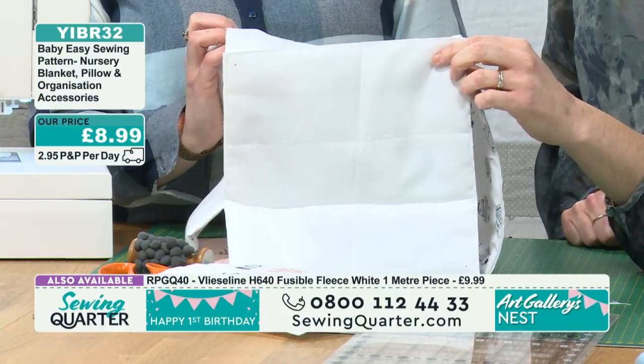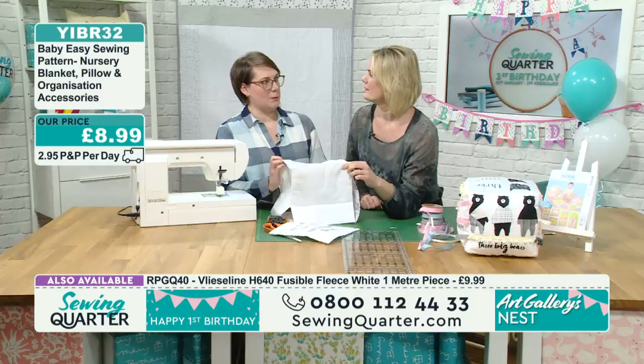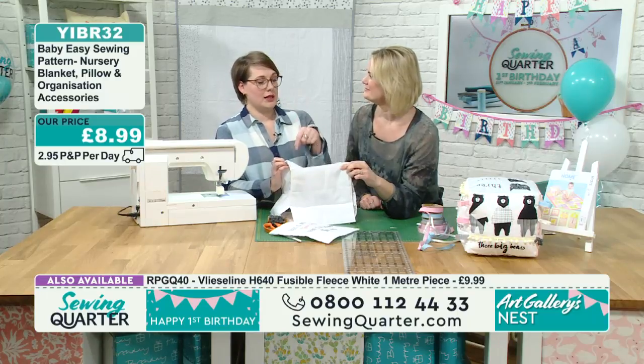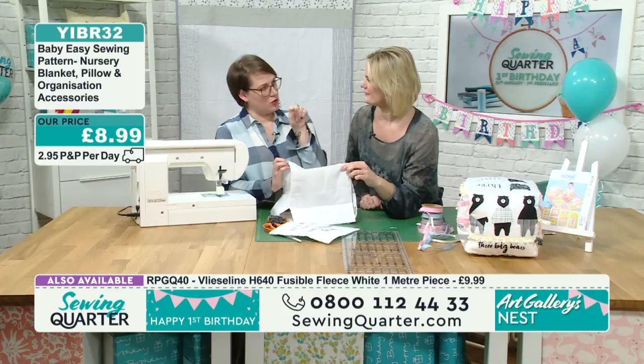So it's a little bit tricky because it's a Y seam, but it's not difficult. What you want to remember is when you get to the corner where you have to pivot, keep your needle down, lift your foot, and just tuck the corner underneath so you're not catching it. And that's going to give you neater corners.